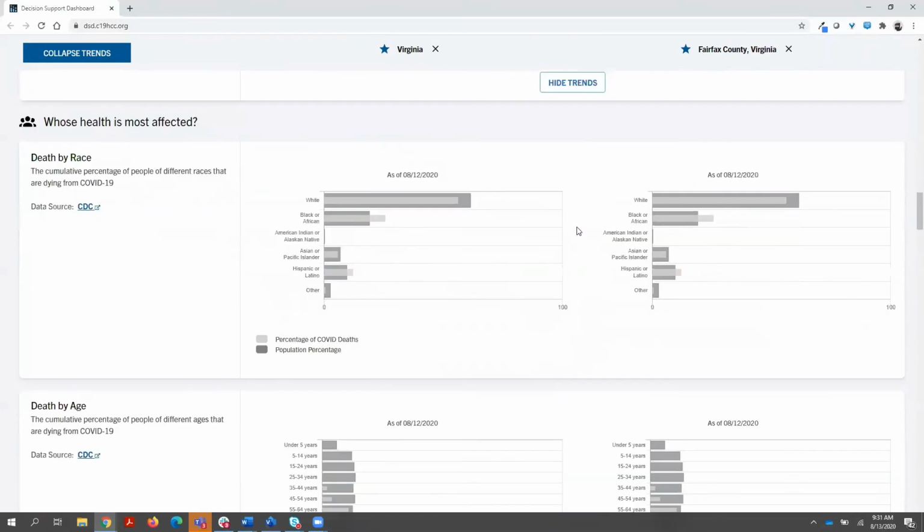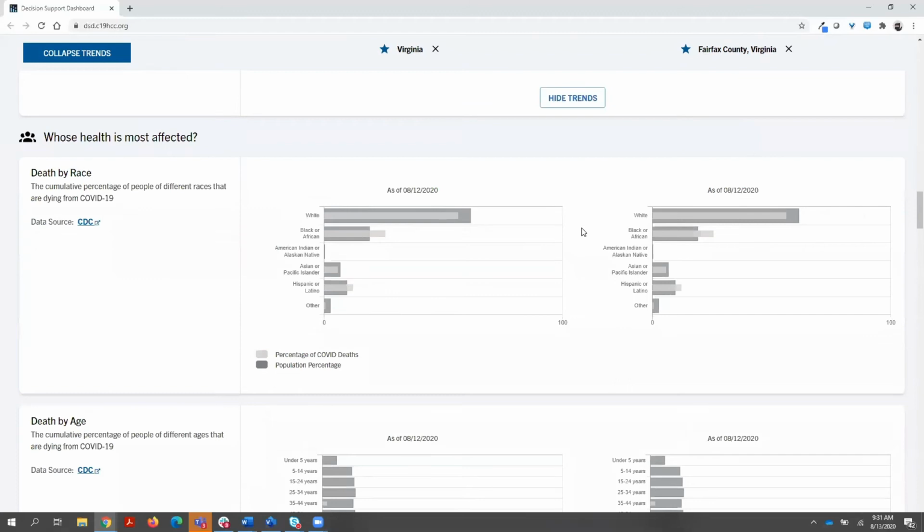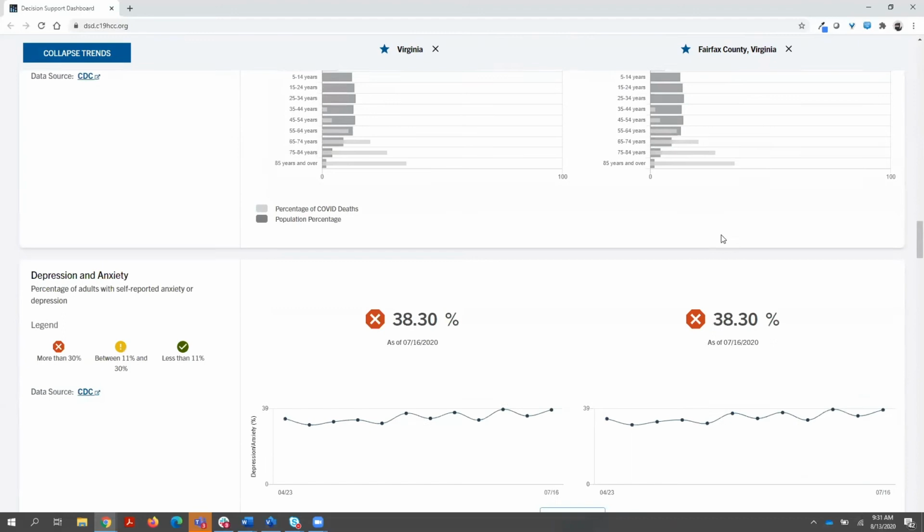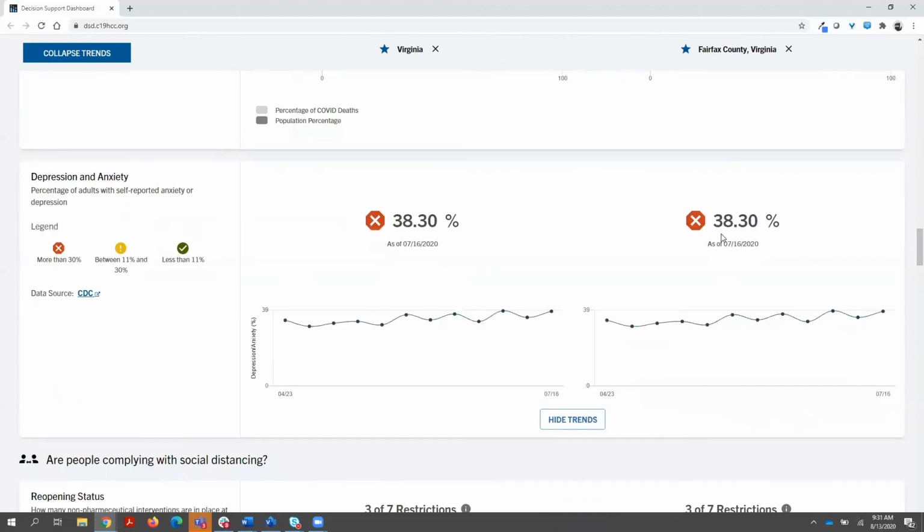Scrolling down, I can see who is most affected and at risk for the current pandemic threat. We've organized our information around disproportionate effect on different races as well as different ages. We're also looking at a self-determined anxiety and depression indicator to know how much people are reporting signs of depression or anxiety or grief as related to the current pandemic and fear-based threat in isolation during this crisis.